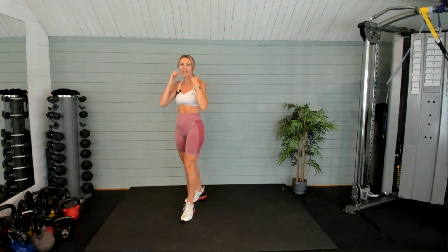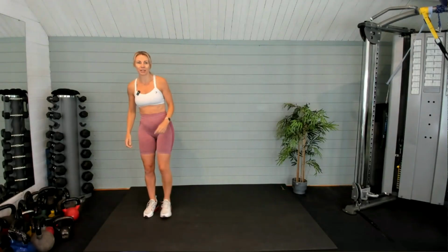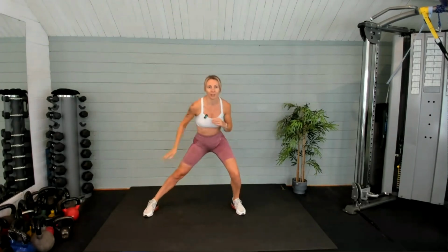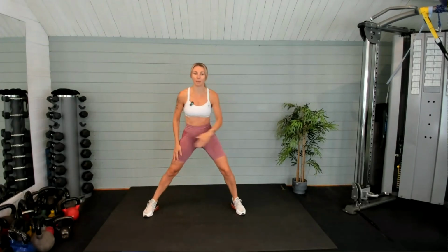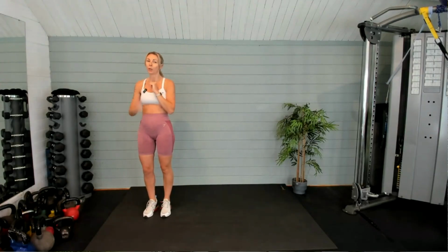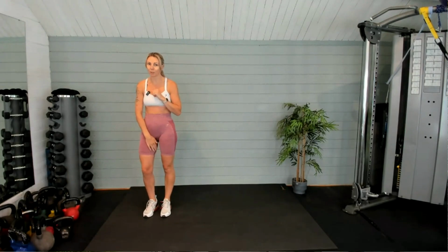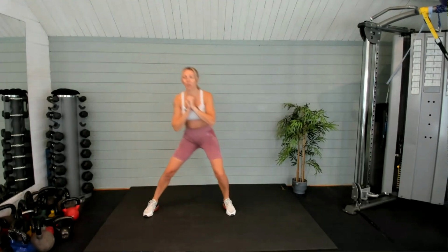Okay, next up we're going to do side lunges. So we're going to do 10 on each side. So you're just going to step to the side. The leg that you've stepped away from kind of stays straight, and the leg that's stepped bends, and then back to the start position. Bend only as far as your inner thigh, your adductor muscles allow, because they can be a bit tight on this one. So only go as far as your leg will allow.